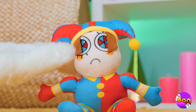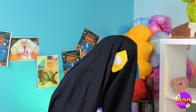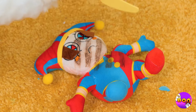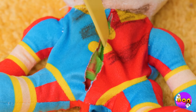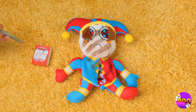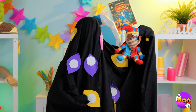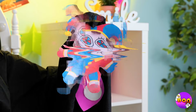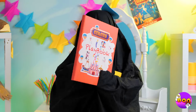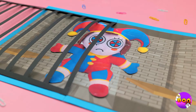Today, on the Perils of Pomni! People should really watch where they're going! Maybe we can fix her up. Wow, there's a playbook inside of her. Guess he's got his eye on you, Pomni. Now she'll fit right into her book. And she's gonna be here a long time.